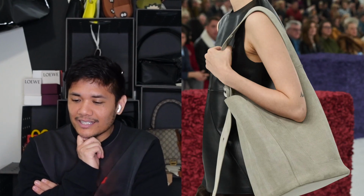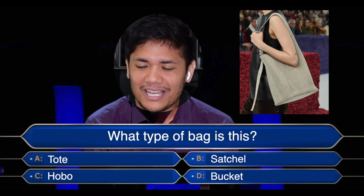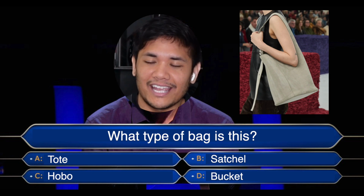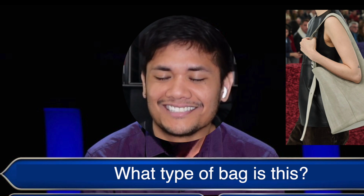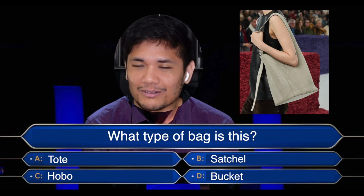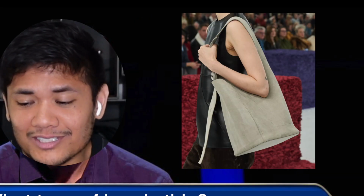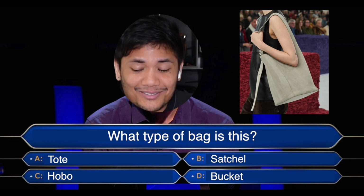It's just this big toady kind of, honestly I have so much trouble describing these big floppy bag shapes, because I'm like, oh yeah, it's like a tote, but then I think formally a tote would have handles on both sides of the opening, and then I don't even know what a satchel is. And I wouldn't want to call it a hobo, because for me the hobo shape is a little bit more slouchy than this. And it looks like it could be a bucket bag, but I think the bucket bag should have a bit more structure, so I don't know, whatever.